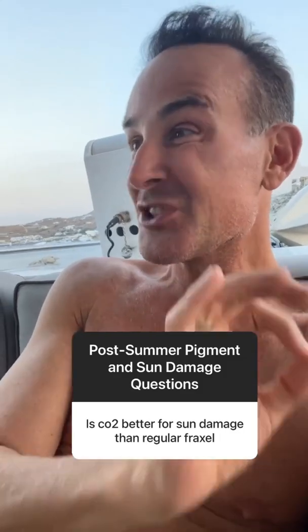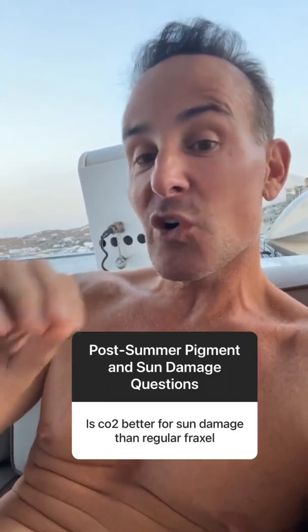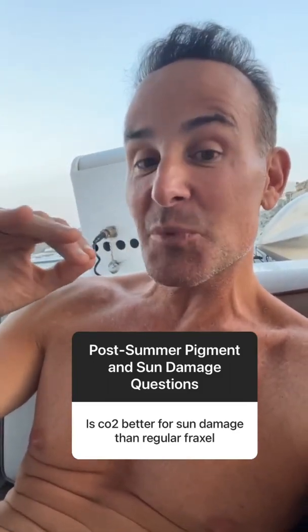No, CO2 is not necessarily better. CO2 is better for textural concerns, fine lines, and acne scars. Sun damage and most forms of pigmentation of all kinds are in the top layers of the skin, epidermis or dermis. You don't need such aggressive treatment.